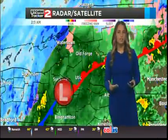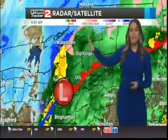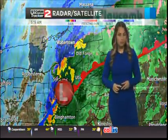Overall, we do dry out tonight. But once again, the rain and the warm weather came in from the warm front, and the cold front will bring in cooler weather along with some snow showers.